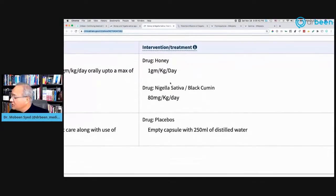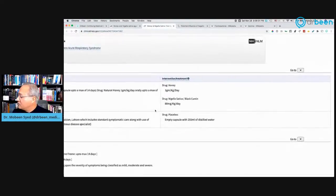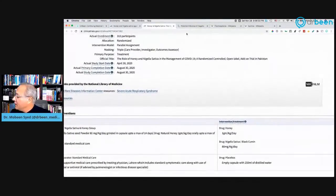This is the dosage that they used. Honey, 1 gram per kilogram per day. And Nigella Sativa, which we call Kalwanji, or black cumin, 80 milligrams per kilogram per day. That is the medicine that they used. Beautiful results. I was actually surprised to see those results.